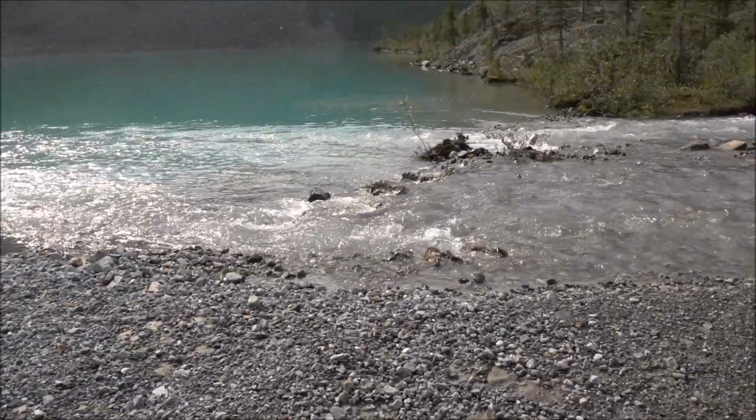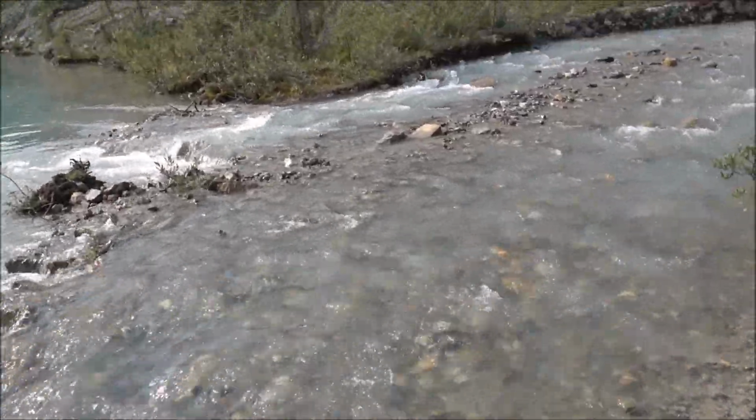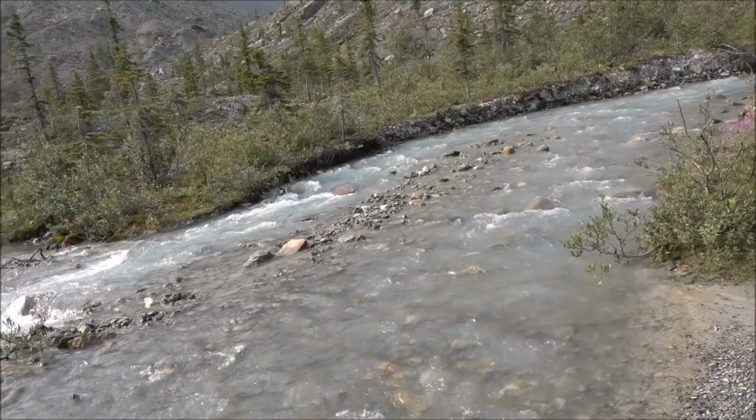Second stream crossing. I find it's always just better to stay close to the lake. Gonna get wet probably anyways. So it took me just over 4 hours to get down to the lake, and once you start the boulder field here, it'll take about 3 hours or so to get back to Waterfowl Lakes. So it's a long trip.